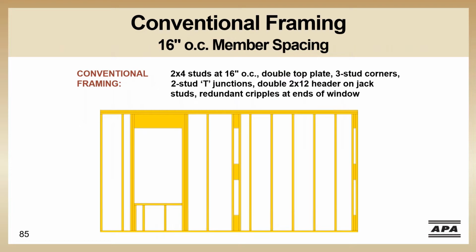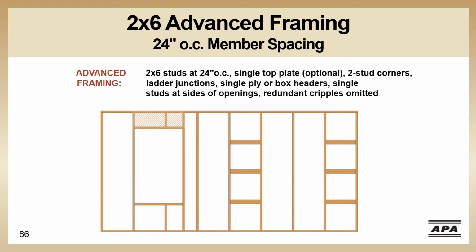So those are the details. And when we stand back and compare a conventionally framed wall, as shown here, with the same wall using advanced framing techniques and details, we can really see the difference. This wall optimizes the framing elements and allows more room for insulation, which boosts the effective R value or U factor of the assembly.